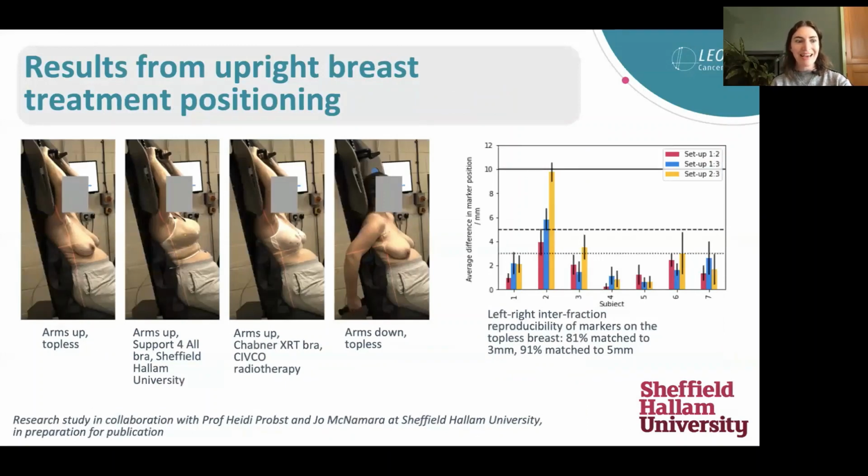In my own research, I've worked with the team of Professor Heidi Probst to look at breast radiotherapy setups upright. There we found a couple of different specialized bras to be a really effective way of eliminating the inframammary skin fold. And we've determined that upright radiotherapy should also enable us to consider arms down treatment positions. And this is something that could bring increased comfort to a subset of patients receiving breast radiotherapy. Initial reproducibility for the breast is promising, but we do have some more work to do there, particularly as we look at stabilizing arm positions.